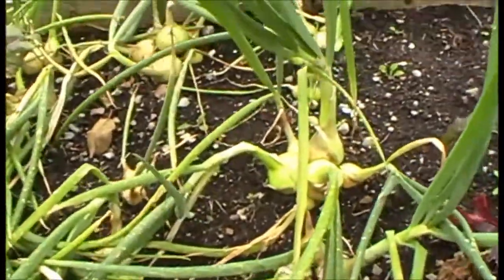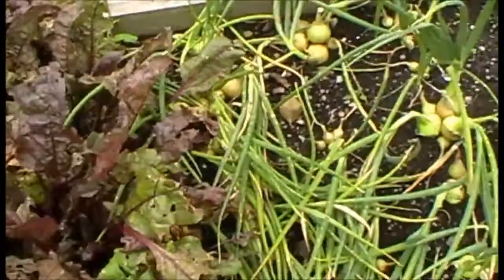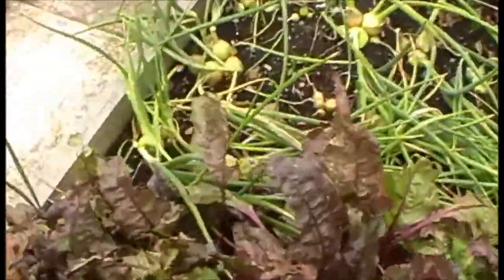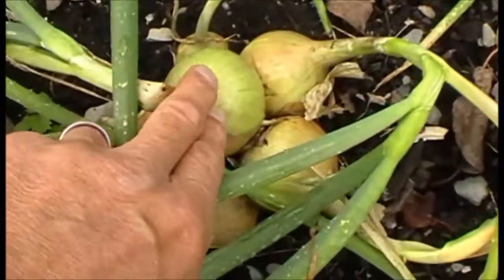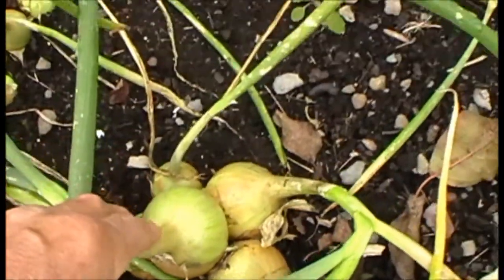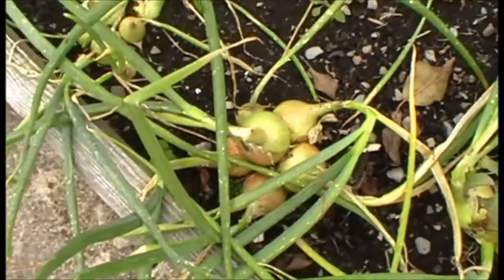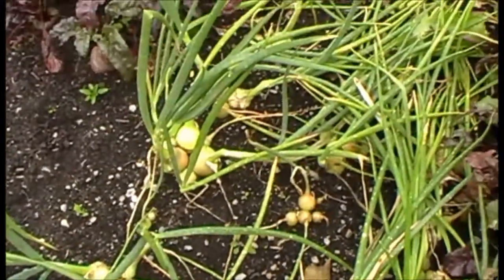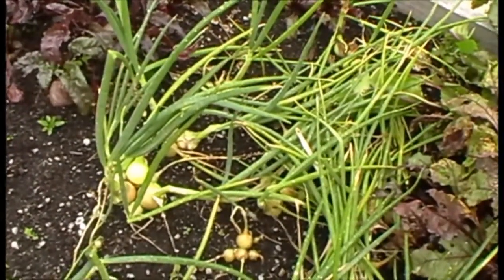These are the last of the multi-sown stew-on onions, and some of them were transplanted pretty late in the season, to be honest. But they'll make nice little onions, and the smaller ones will make nice pickled onions. So I'll probably try and get those lifted in the next day or two, and we'll get them under some cover to dry out.